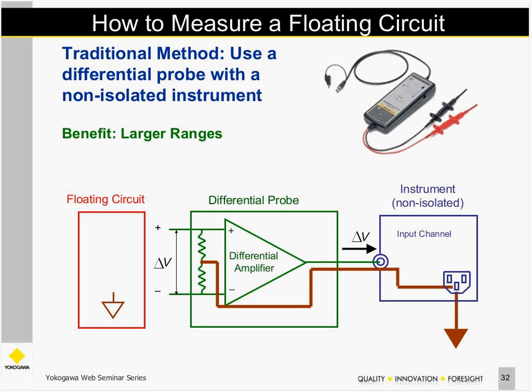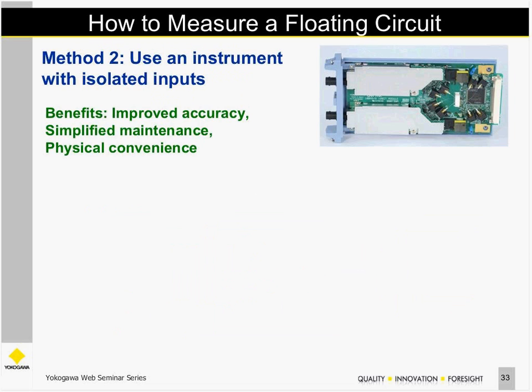In the case of Yokogawa, we offer one that does 1.4 kilovolts, another one at 7 kilovolts, and one at 30 kilovolts. So people who are looking for very high voltage measurements and isolation or differential measurements can solve it using that method. Another method that's gaining popularity is to use an instrument with isolated inputs.